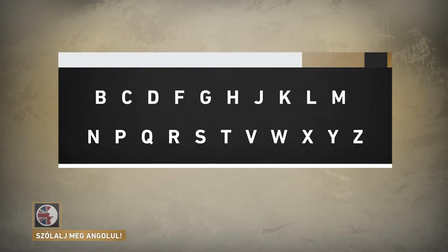B, C, D, F, G, H, J, K, L, M, N, P, Q, R, S, T, V, W, X, Y and Z. Now, we need to think about vowels and consonants with some verbs in the present simple tense. Look at these 2 verbs, to play and to fly. To play ends in vowel plus Y.